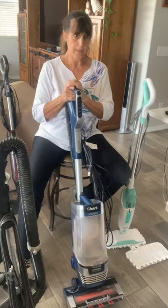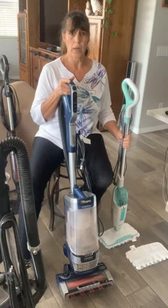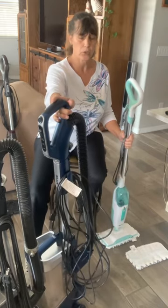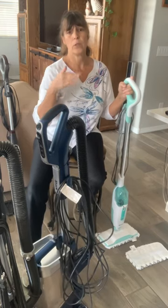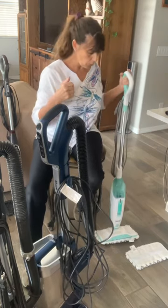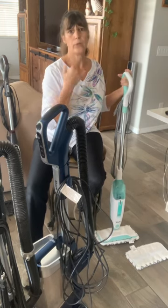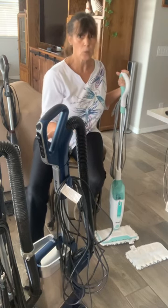When I purchased this, it came with this steam mop. Now, Shark has quite a few steam mops that are out on the market too. I've tried several of them. Now, this one is probably one of your lowest levels. When you turn it on, it doesn't have an on-off switch. If you want it off, you have to unplug it. But you know, it was for free and it still works.